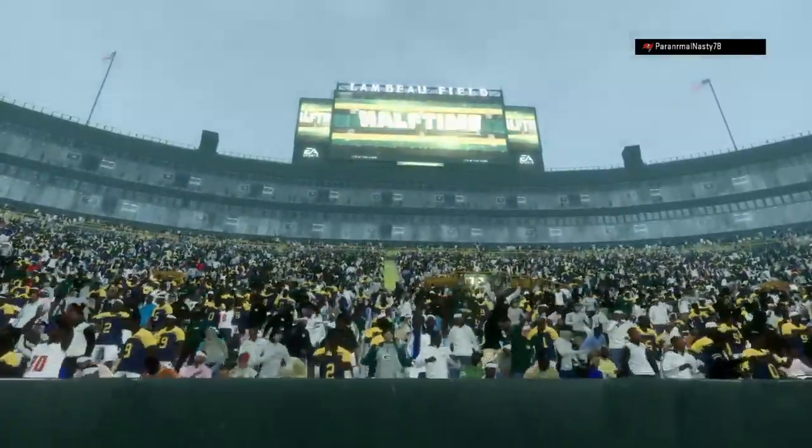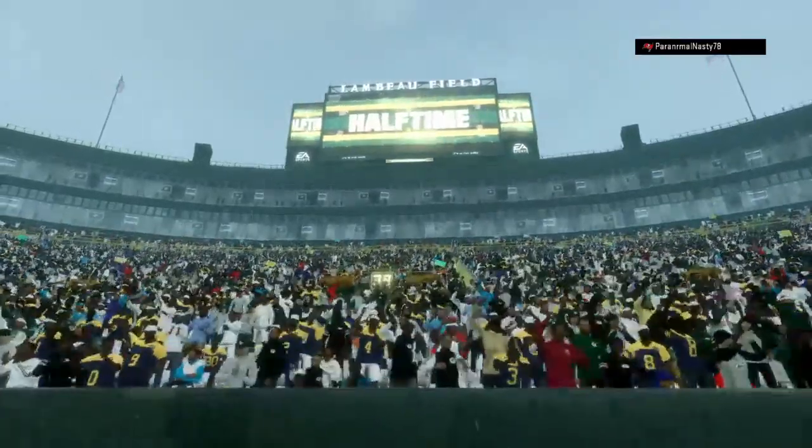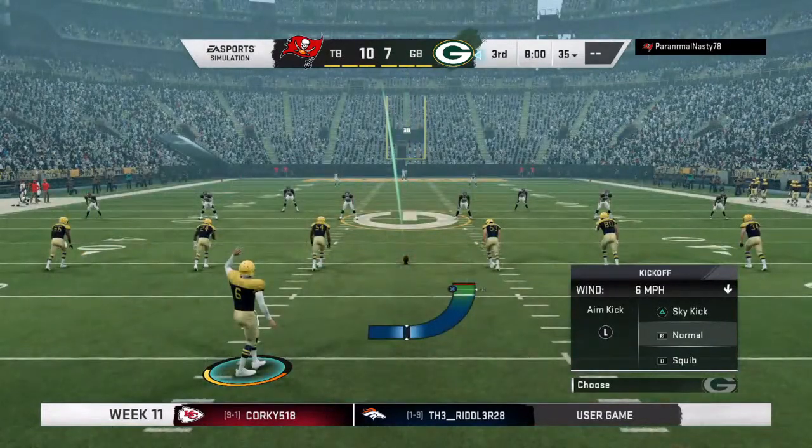So we've hit halftime. Just a field goal separating these two teams at the break. We'll send you down to Orlando, and we check in with Jonathan Coachman for our EA Sports Halftime Report.